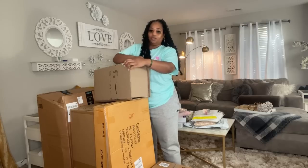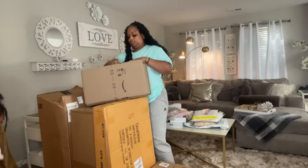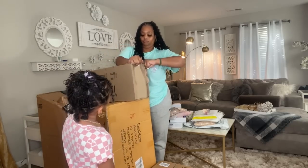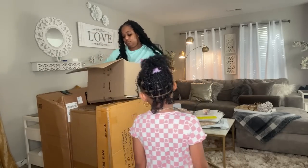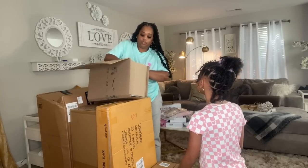Yeah, we got a lot of boxes from Amazon, especially the big ones. That's a medium size one, and this one is a medium. These boxes are hard, though. Hey, are they dresses? No.